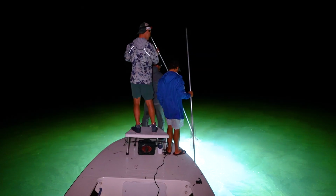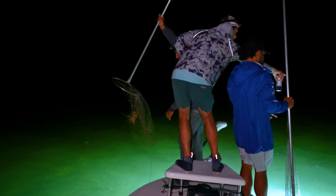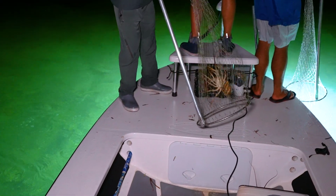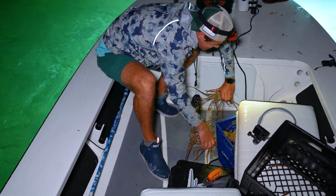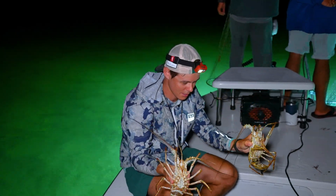Yeah. There you go, Pat. No hesitation. Derek checking our lobsters, making sure we're good. Just got 2 more. Beauty. Doing pretty good right now.